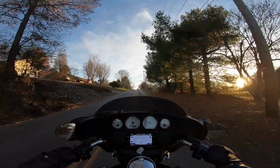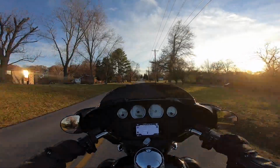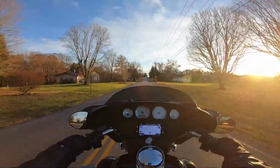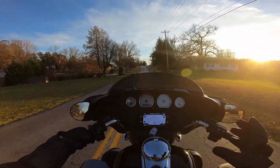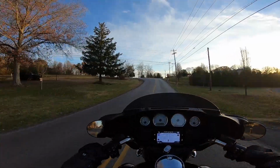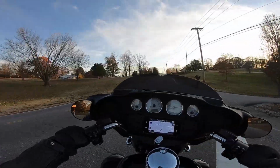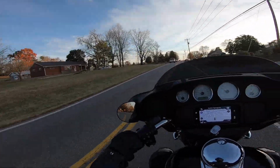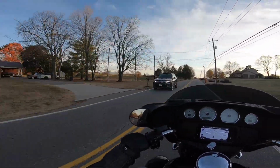If you've ever ridden a built bike before, then sometimes it's just a very harsh ride. But the ride of this is just as smooth as it was when it was a 107. In stop and go traffic and slow maneuvering, still just as nice as it is. It's not jerky or anything else.